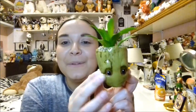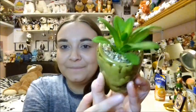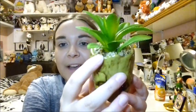My favourite Marvel item is this beautiful Groot plant. Now, it is actually fake, but that's fine with me. The plant pot is Groot's face. I mean, how adorable is that? And I love how they've even put fake stones inside as well.